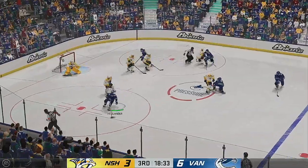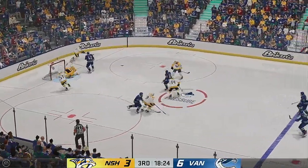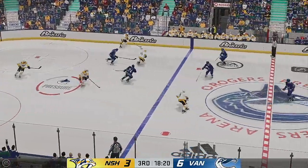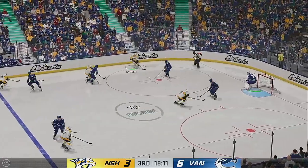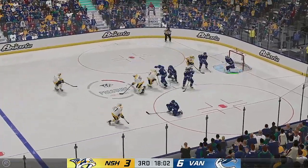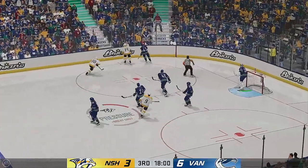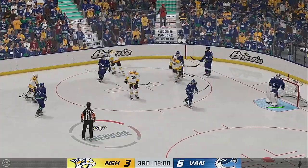Back underway as he wins the draw inside the offensive zone. Oh, tried to put it in the corner and just missed that one. Well, hockey is a game of inches, and a great shot just misses. Moves it to Favreau. Comes up with a stop. And we'll get a reset after the puck goes up and out of play.